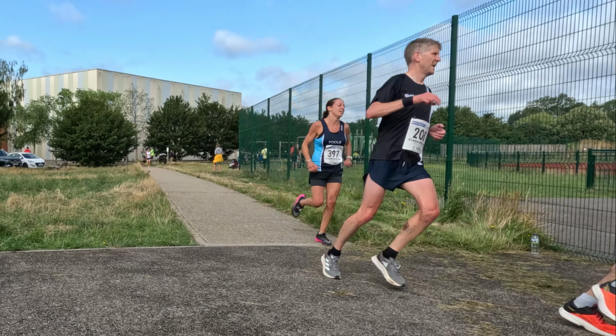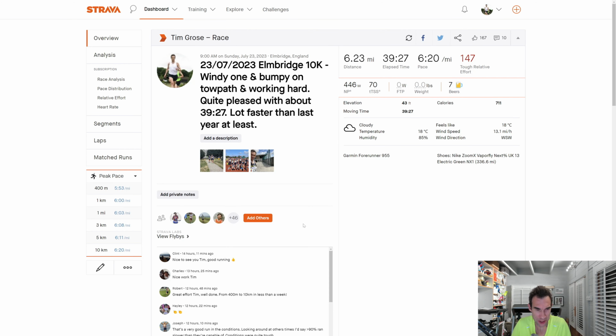And a push! So not a huge amount of footage today, unfortunately, a bit windy and no seal on hand to do the thing. So let's look at my Strava.